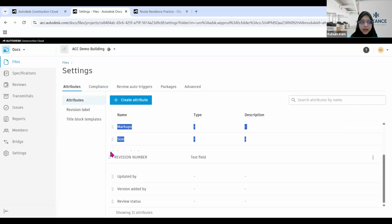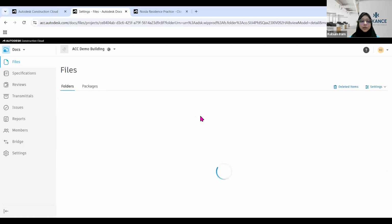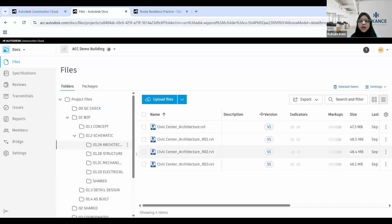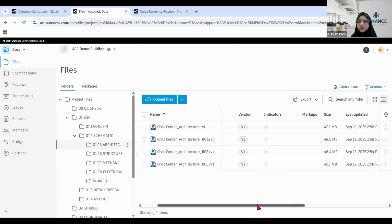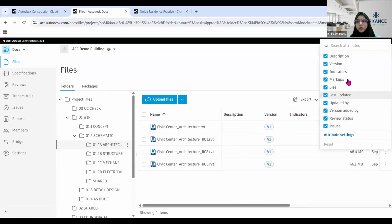Okay, we have revision, and let me just move it towards after version, right? So I have done it to be after version, so that it is going to be defined after description. Now over here my revision needs to be coming, but I think because of the reloading, it is not coming right over here. But you can see once you have created your attribute, it is going to be coming over here. And once you have defined your attribute, it is also going to be coming over here.